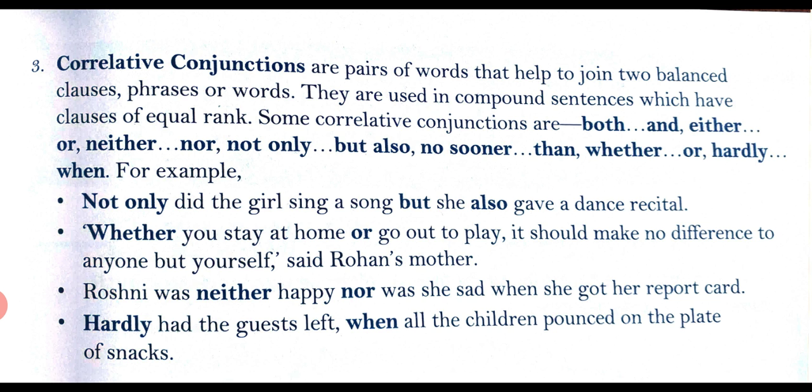So here you can see, correlative conjunctions are pairs of words that help to join two balanced clauses, phrases, and words. They are used in compound sentences which have clauses of equal rank. In the first example, "Not only did the girl sing a song, but she also gave a dance recital." In this sentence, the pair of words helps to join two balanced clauses, phrases, and words. And this sentence is a compound sentence.